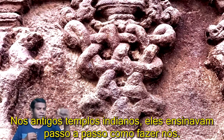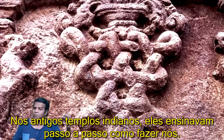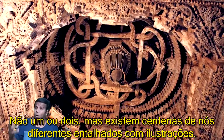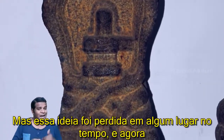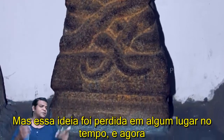In ancient Indian temples, they were teaching you step by step about how to make knots. Not one or two, but there are hundreds of different knots carved with illustrations. But this idea was lost somewhere in time. And now these carvings have become mere religious symbols.